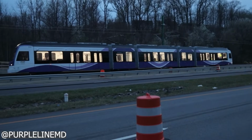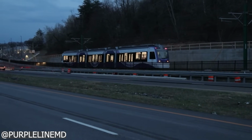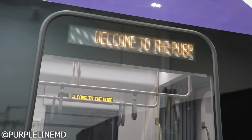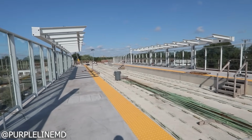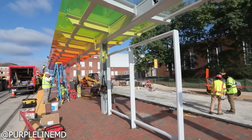Testing is being conducted during both daytime and nighttime hours to simulate a full range of conditions. However, until now, operations have remained limited to the test track, with no interaction with public roads, vehicles, or pedestrians. As of now, the Purple Line is over 75% complete and remains on schedule to open for service in winter 2027. Officials anticipate continued testing into 2026 as additional vehicles arrive.